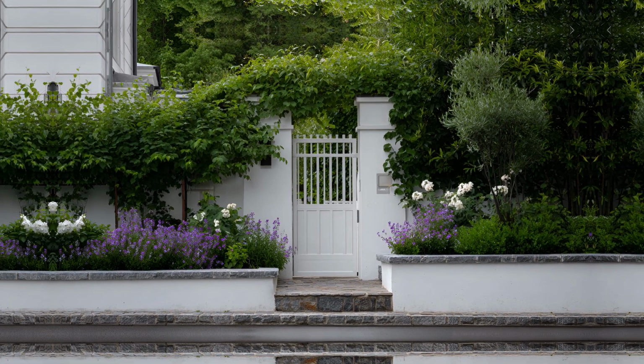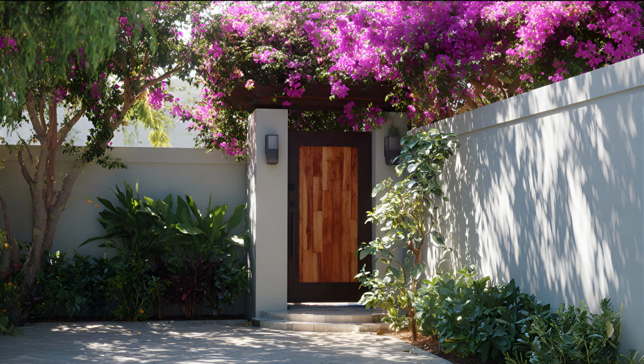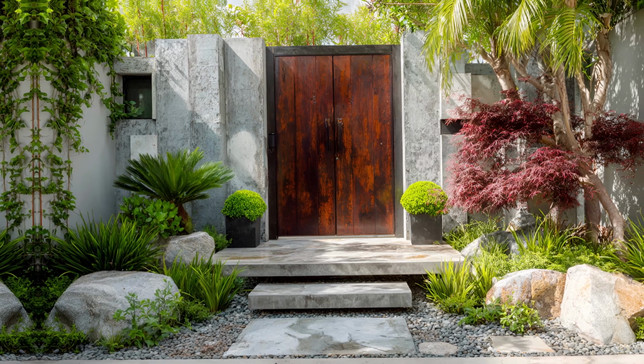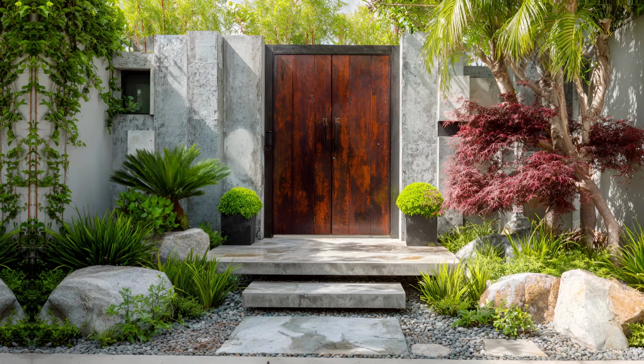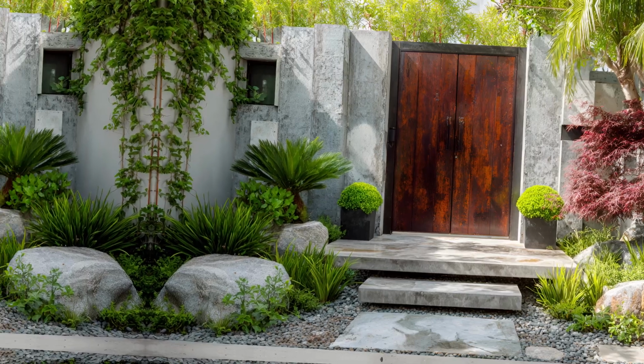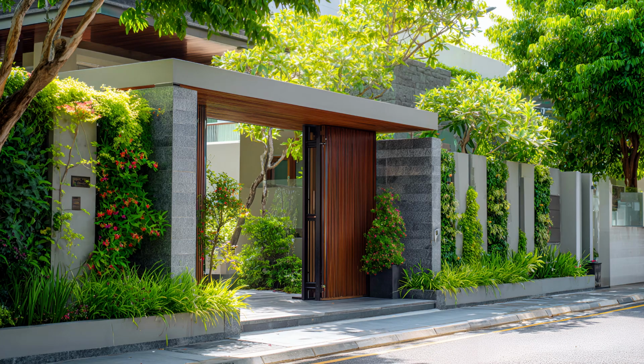When all these elements come together, the gate, the walls, the small garden, the lighting, the sustainable choices, the effect is transformative. The entrance stops being just a passage and becomes an experience. It frames the home, tells visitors who you are, and sets the rhythm of daily life. Imagine returning from work and being greeted not by a blank wall or a lifeless gate, but by greenery, texture, light, and a design that makes you feel proud and peaceful.